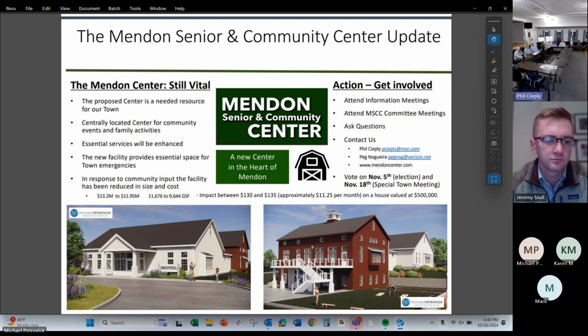This is not just a center for the seniors, though. It also houses the food pantry, which is now being managed out of a basement. It houses the disaster recovery center, which is a place for emergencies. And we don't have adequate room and space there. Essentially, we've been out of space since it was recognized in 2015.